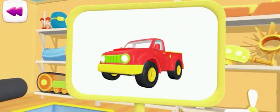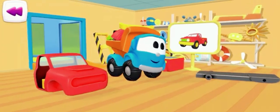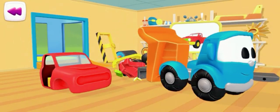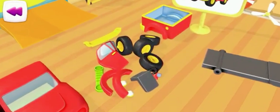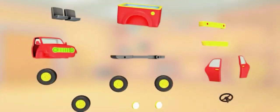This is a pickup. It can transport fairly large loads in its truck bed. Try to put all the parts together.